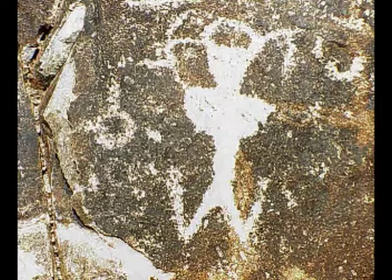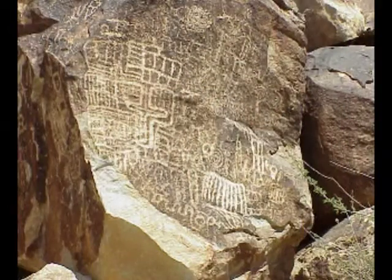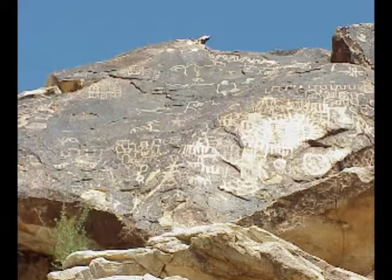No one has been able to determine what the Indian graphics mean. They could be religious messages to their god, maps to hunting grounds, warning of dangers, or just plain ordinary graffiti.